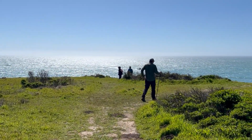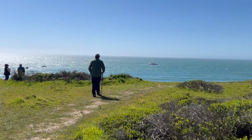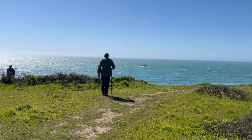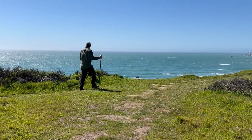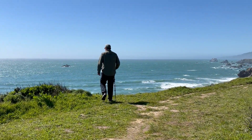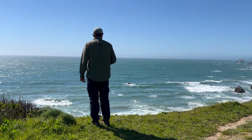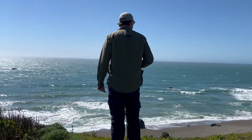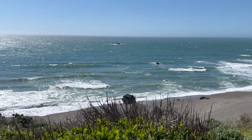Absolutely beautiful. Oh, I don't think we could have gotten a better day. This is amazing. I mean, that wind is a little bit cold. The breeze is bringing the temperature down maybe a little bit more than I would have liked. But the sun is making everything just absolutely gorgeous. I mean, look at this.